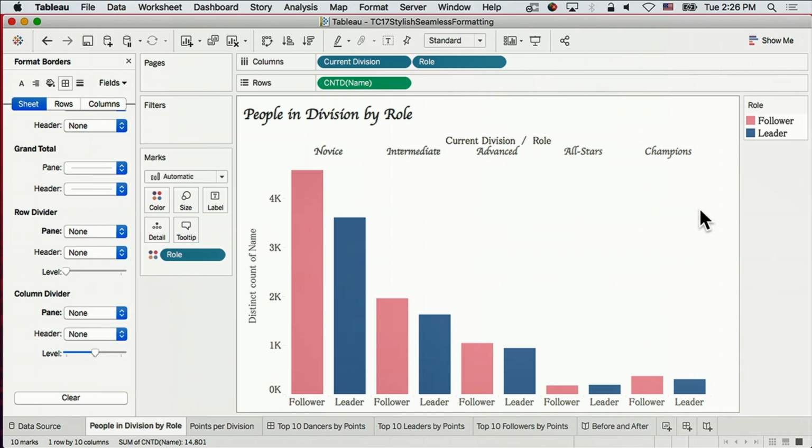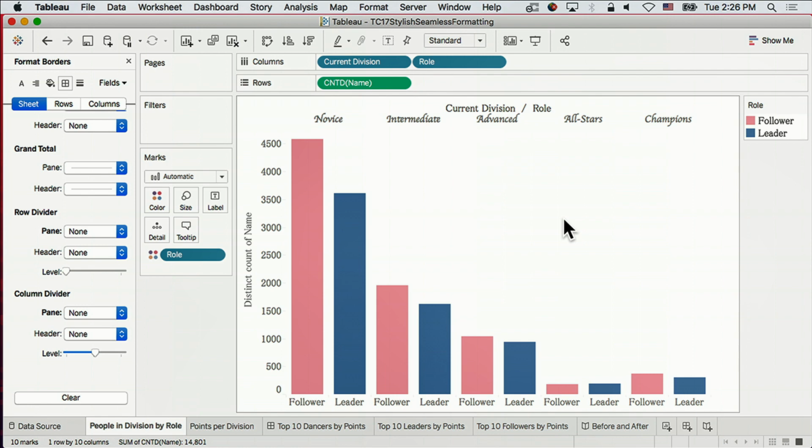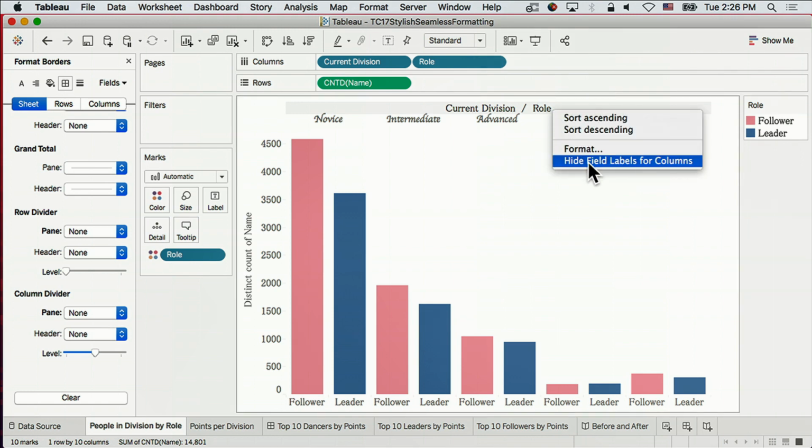So I want to continue on this path and make this viz really clean and minimalist. So I'm going to try to get the focus more on the data and less on the headers. So the first thing I want to do is I want to hide this title. So the people who are using this viz, just by looking at it, they know how it operates in this workbook. So I can right-click and hide the title, and now there's a bit more space for the data. I can also get rid of this current division / role. I think this isn't helping me out, so I'm going to hide this field label by right-clicking on it.